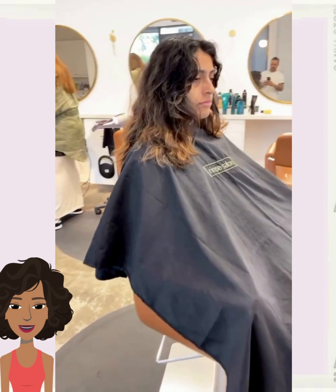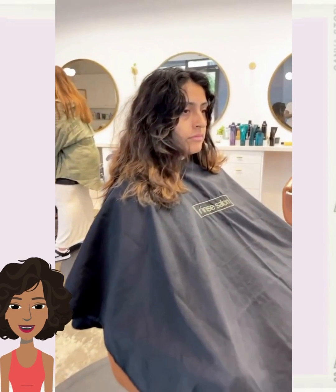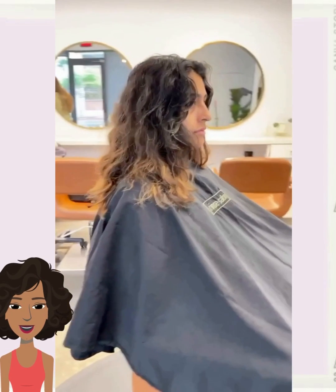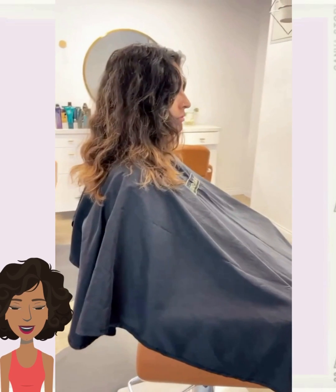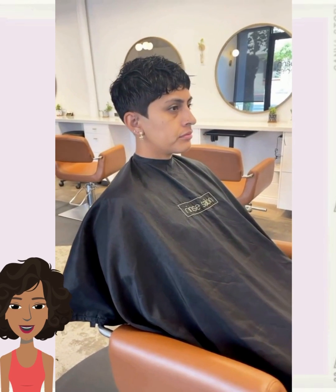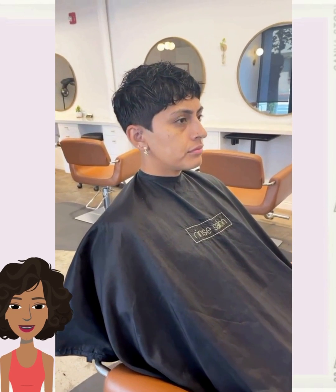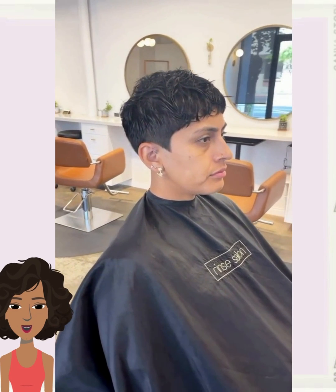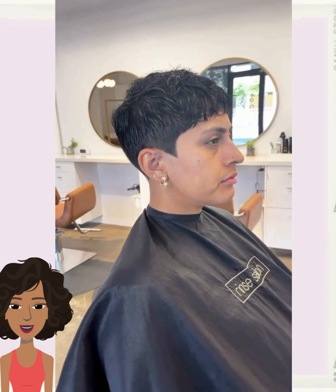And then we see someone with hair just past their shoulders. She does have some grown out color here. And she ends up switching things up with yet another beautiful pixie. This one also features some bangs going here in the front. Beautiful play on that classic pixie style.